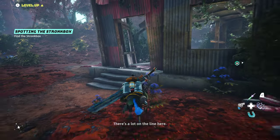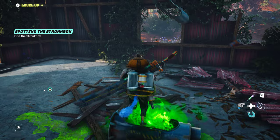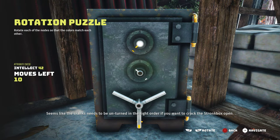There's a lot on the line here. Seems like the cranks need to be unturned in the right order if you want to crack the strong box open.